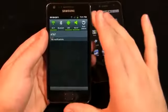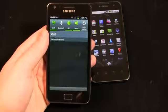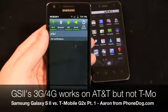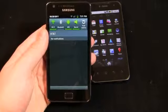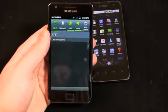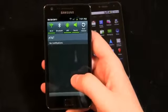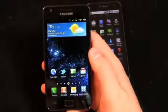I am running on AT&T. Now, for those that have asked me for the Galaxy S2, which bands in the US it'll run on for 3G, if you have AT&T, you're good to go. If you have T-Mobile, it does not support the AWS band, which is 1700 megahertz, which is what T-Mobile uses. So if you do have a T-Mobile device, you're welcome to pop your SIM card in it, and it'll work, but it'll only work to Edge. It will not go to 3G, but you can see the color scheme there.